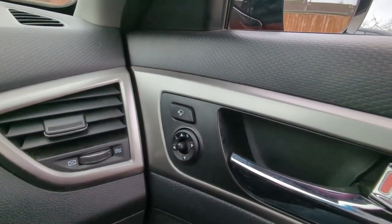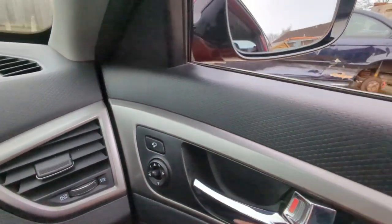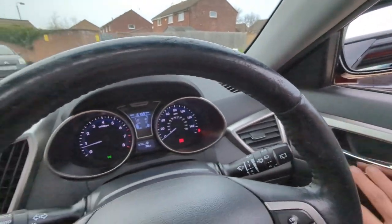Electric folding mirrors and adjustable. If I just push that, obviously, and they do actually fold all the way in, unlike some of them.